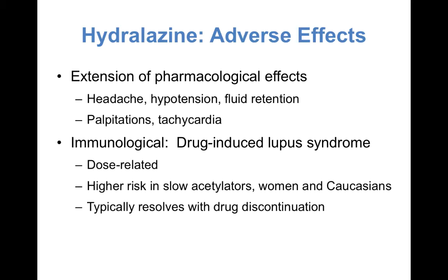Typically, if you can keep a daily dose less than 300 milligrams per day, the onset of drug-induced lupus syndrome is fairly uncommon. However, patients who are at higher risk for this response are slow acetylators because remember they have more of the active drug remaining in the circulation, also women and Caucasians. The drug-induced lupus syndrome typically is reversible just by discontinuing the drug, although sometimes treatments with steroids is warranted.